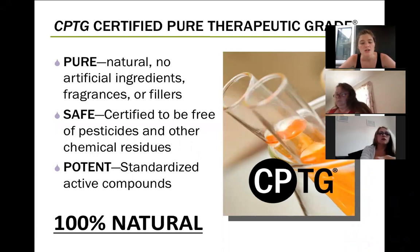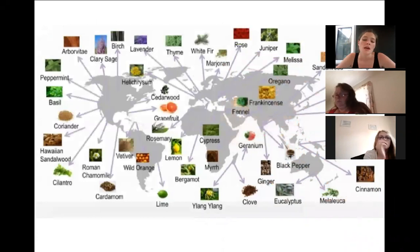So what doTERRA do is they source their oils all over the world. They source them from plants where they grow naturally, so they're indigenously grown, where the wind speed, altitude, soil, sun amount, everything is perfect for that plant. So that plant is basically the best possible version of itself it can be. And here's a map. You can see they source in over 40 different countries.